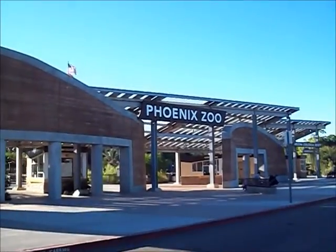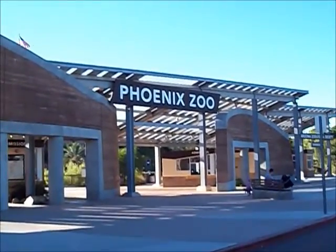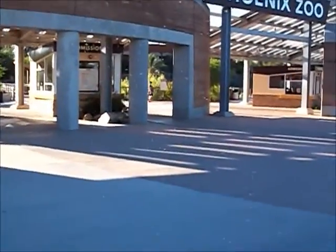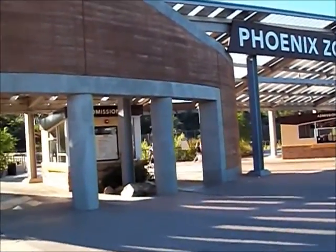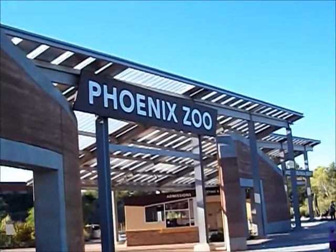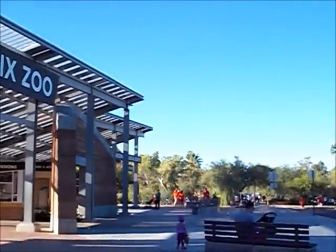One of my most favorite places in Arizona. As you can see, here's the entrance. And today is just going to be a fun day of drawing and sketching. I know they're having a live event, so they're kind of busy over in that direction.